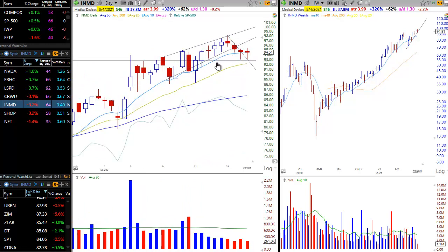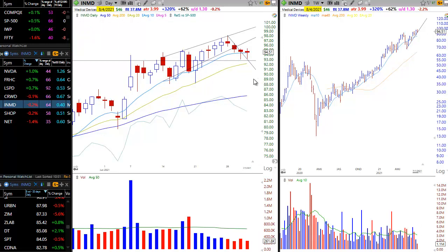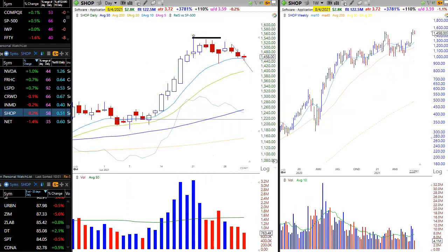Though continues to close above the 10-day EMA, a break of this 2-day low would probably lead to lower prices in the short term. A move above the 2-day high could spark the next wave up. And SHOP still looks pretty good. It just has to get going.